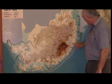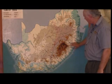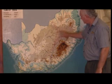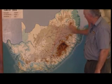In the end, the trekkers who lived in Natal in 1843 moved back over the Drakensberg into what is today called the Free State and the northern provinces of South Africa: Northwest, Gauteng, Limpopo and Mpumalanga.